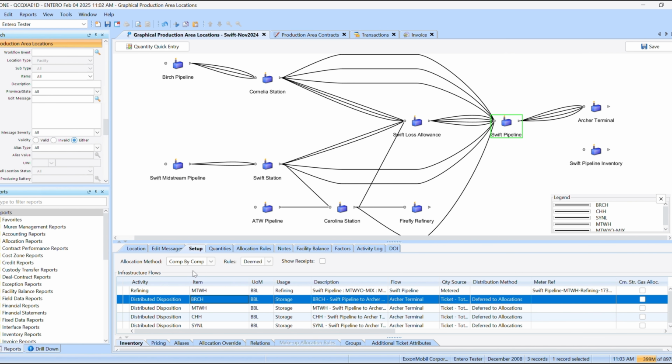The foundation of eONE is its infrastructure modeling capability. Here we're building out the physical flow of volume, exactly as it exists in the field. For each infrastructure flow, we define the commodity, the activity type, how volume flows between facilities, and the quantity source.